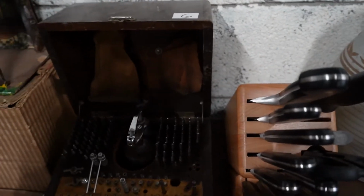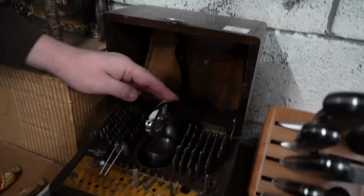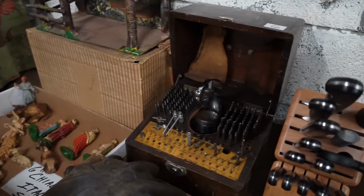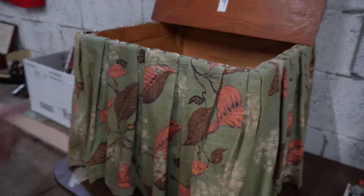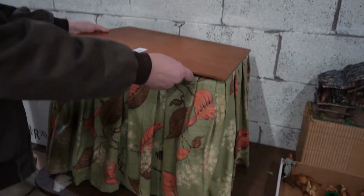What is that? That is some kind of apparatus, some kind of tool. It's something. I don't know if it's a jeweler's. I'm guessing it has something to do with jewelry making, but it is cool. What a cool box and holds everything. Here's a. I don't think this box is as cool as that one, but it is, you know, I suppose it's a box.